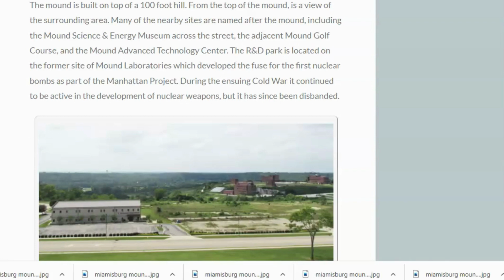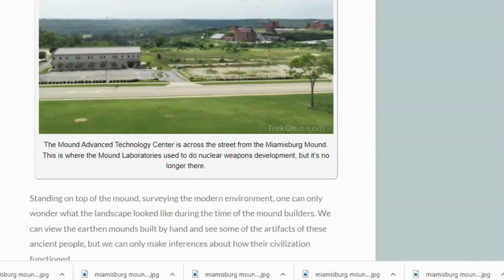Many of the nearby sites are named after the mound, including the Mound Science and Energy Museum across the street, the adjacent Mound Golf Course, and the Mound Advanced Technology Center. The Research and Development Park is located on the former site of Mound Laboratories, which developed the fuse for the first nuclear bombs as part of the Manhattan Project. So who knows what the heck is buried under there and what they built upon. During the ensuing Cold War, it continued to be active in the development of nuclear weapons, but it has since been disbanded.